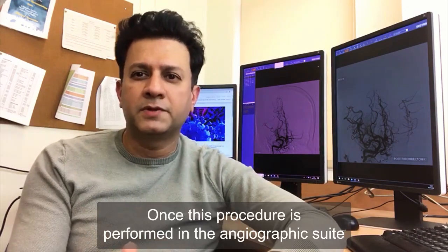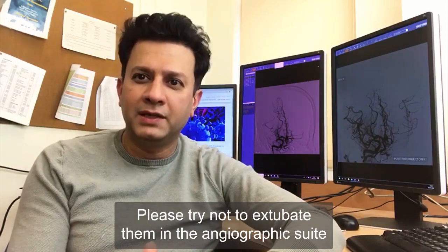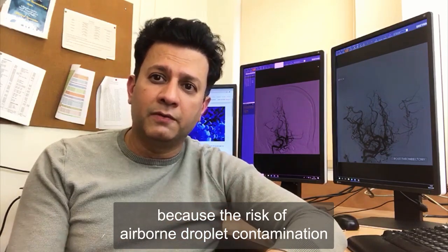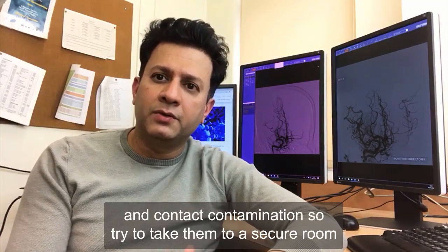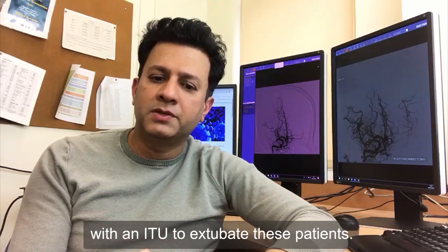And once this procedure is performed in the angiographic suite, please try not to extubate them within the angiographic suite because of the risk of infection by airborne contamination and also by contact contamination during extubation. So try to take them to a secure room within ITU to extubate these patients.